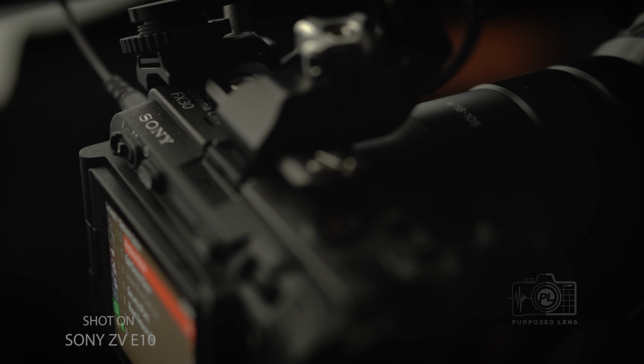Now, the Sony FX30 was built as a cinema camera. Now, you may be asking yourself, well, what does that mean? Well, a cinema camera is designed and built for producing films. Film sets are controlled environments where lighting, sound, and set design are primary and most important so that the actors can be captured in a realistic, detailed manner.